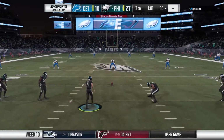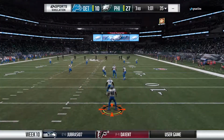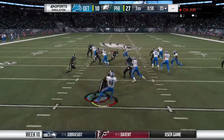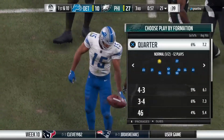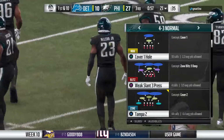Elliott now to kick this one away. This is taken at his 4. And a big collision there as he winds up flat on his back at the 21-yard line. The Lions offense, they get ready to head back onto the field.